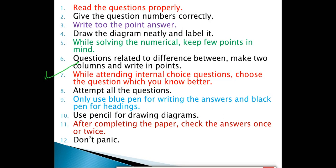Next, while attempting internal choice questions, choose the question which you know better. In many of the questions, you will get options, right? Which means among two questions, any one question you have to do. So usually, in a few of the questions, internal choices will be given. Students should select that question which he or she knows better. But the tricky thing is that students often decide on instinct which question to attempt. Later they regret not choosing the other question which they knew better. This happens because of your haste.